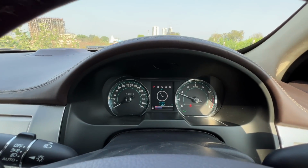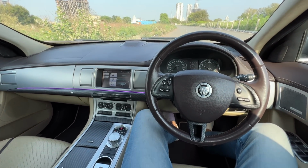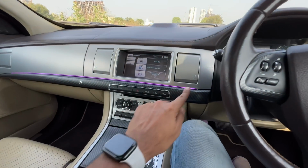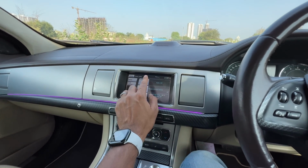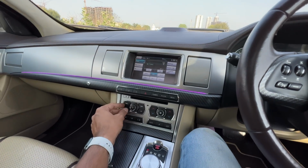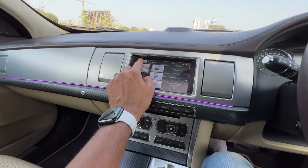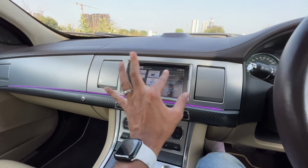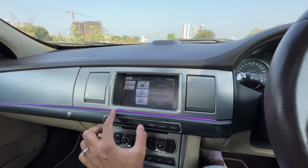Okay, let's rev it. Oh my god, that sounds so good. Let's drive. But before that, did you notice the ambient lighting here? Now this is a garbage of an infotainment system. It is touch, of course, but you've got physical control. Just look at the way it just lags. Okay, if I press phone, it will take its own sweet time. I come out of this, it is just so freaking slow.